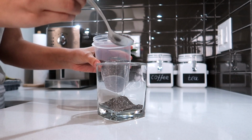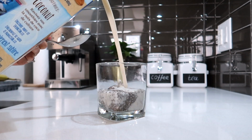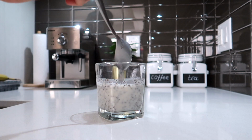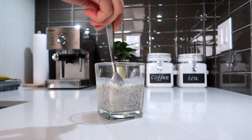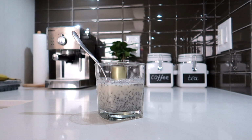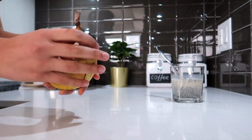For a portion of one, I add 3 tablespoons of chia seeds in a cup and I add some plant-based milk. I like to use coconut or almond milk for my chia pudding, but you can use any milk. This is just my preference and I feel like coconut milk works the best for chia pudding, but today I have almond and I added almond milk to it. I put it on the side and I cut banana.